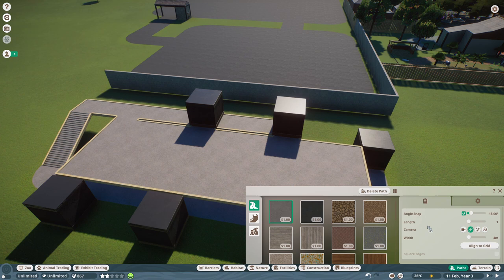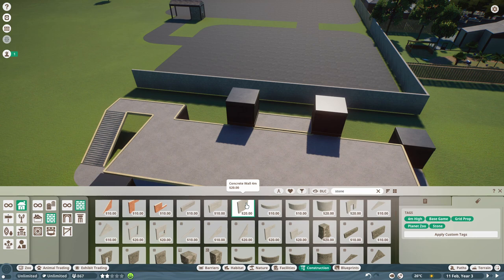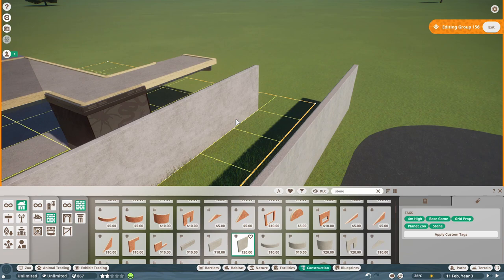I am putting a second level on it, which will look out into, be kind of the backdrop for the habitat that's going to be right next to it. I still haven't decided what I'm going to put in that.